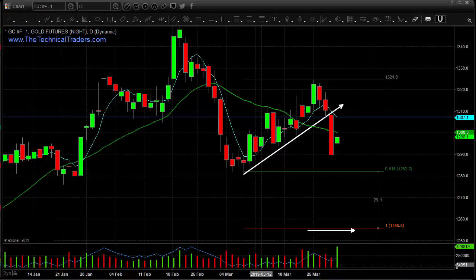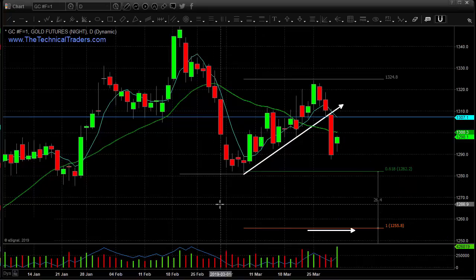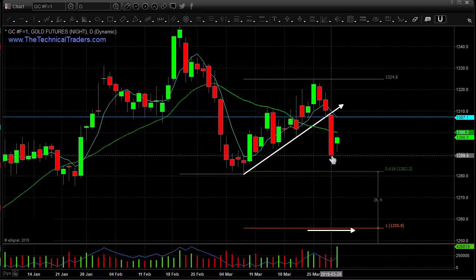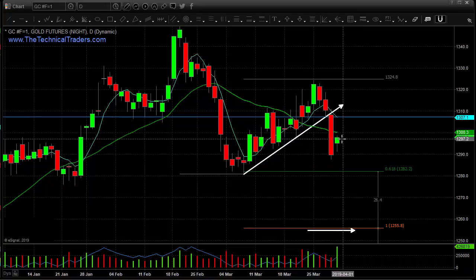Now, who knows how long it'll take to get down there? Could happen in a couple bars, or the market could drag things out much further later into April and kind of work itself down over time. You never know how long the market will take to get there. Overall, big breakdown yesterday. Today we're having an oversold bounce.